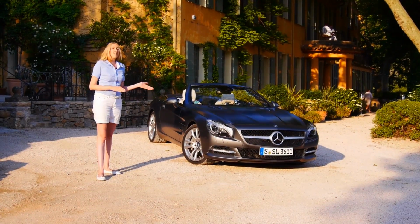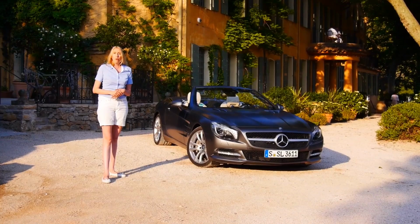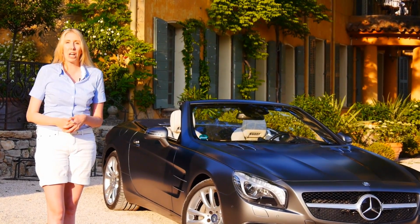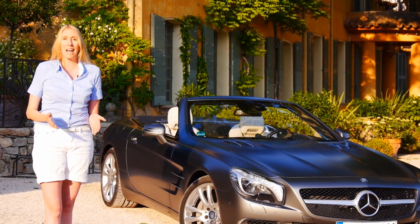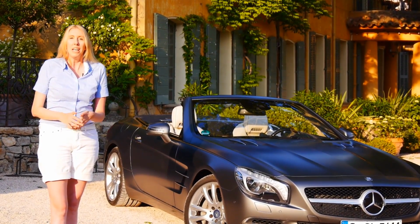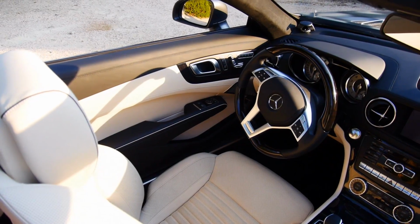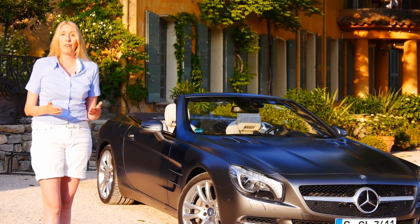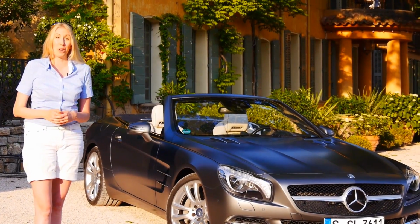This is an SL 500 with 435 horsepower. Introduced 60 years ago, the 300 SL with that double-wing door started this legend. Nowadays, the comfort and classic style still enraptures sophisticated car lovers of all ages, and we are going to show you why.